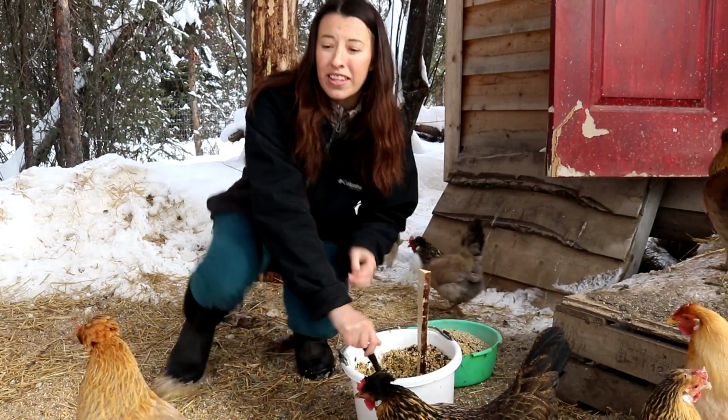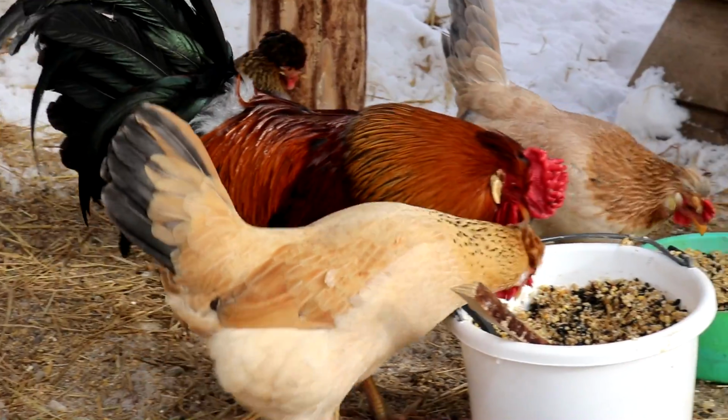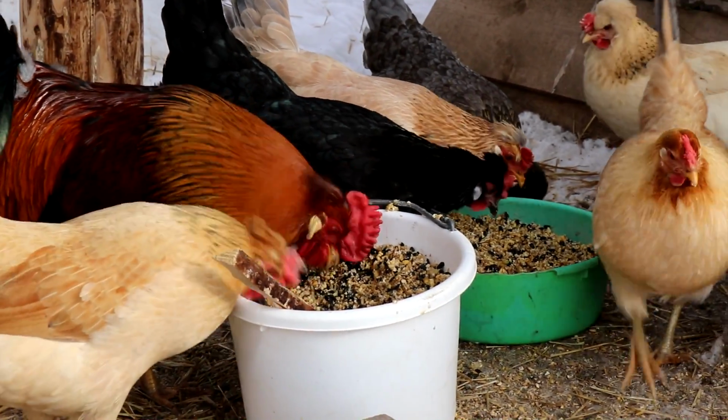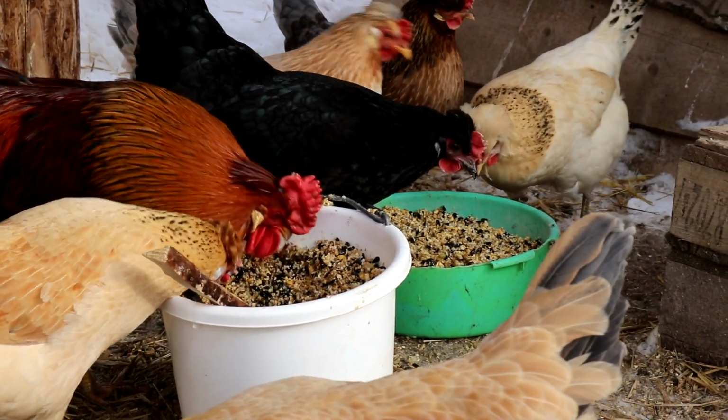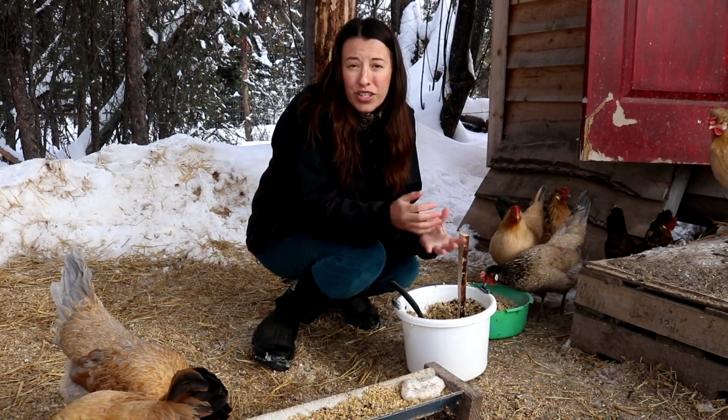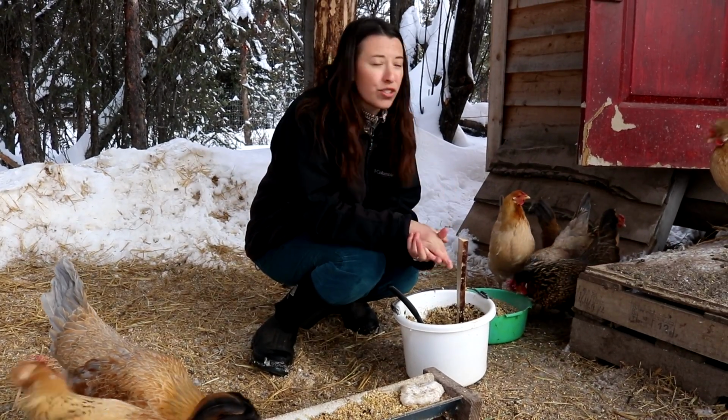You can probably tell that these chickens are a little bit smaller. They're not really an ideal meat bird, but you can definitely use them for that. They do have meat on them, and they actually have really excellent flavor. So the older hens make really good stews and chicken stock. Same with the roosters, they're great for that.